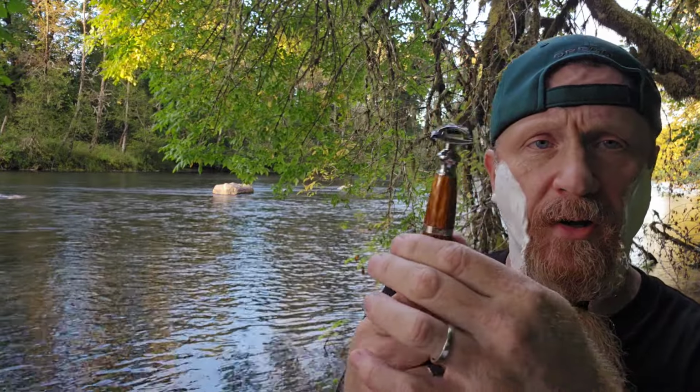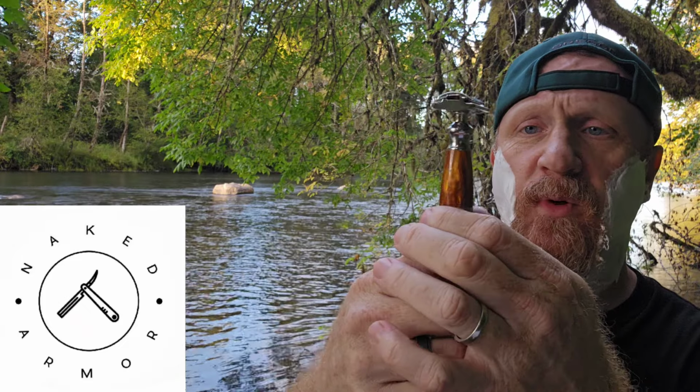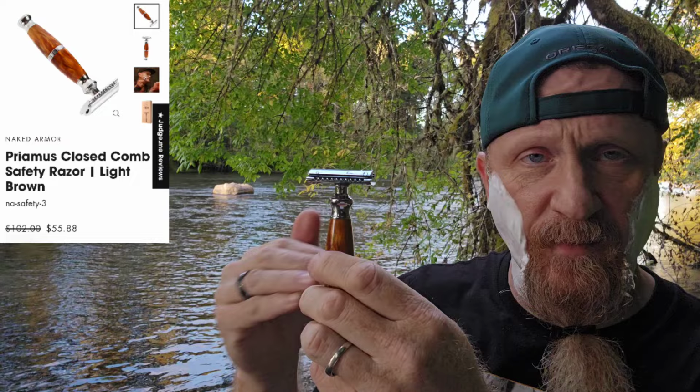Before I talk about the scent notes, Naked Armor contacted me. They wanted to send me a razor. They told me to pick one out. So this is the one I picked out here. This is not my review of it. I will have this in a razor review series.